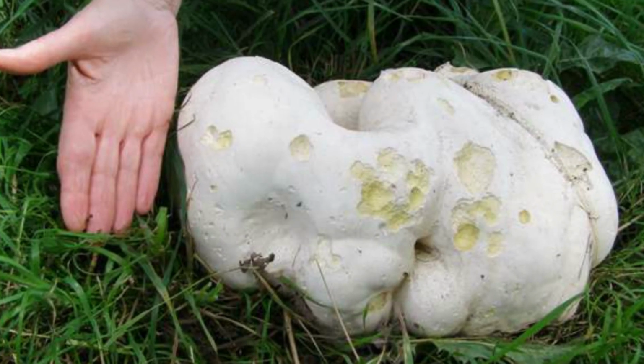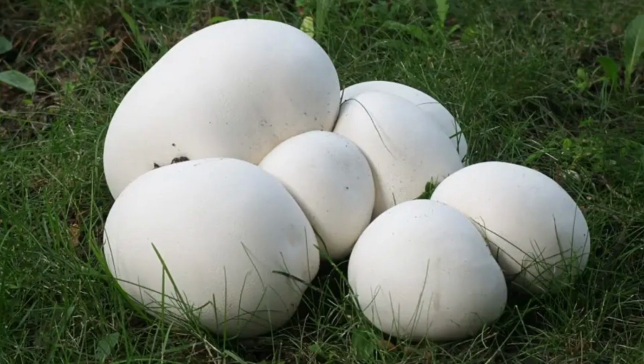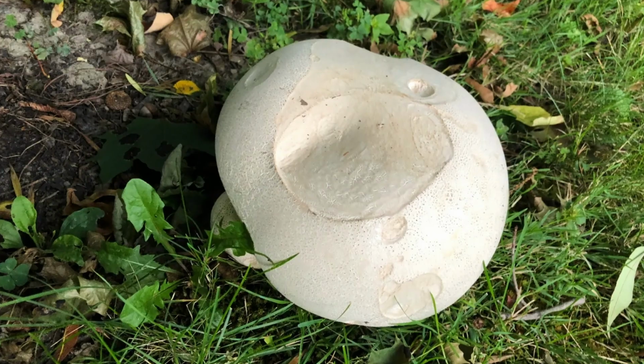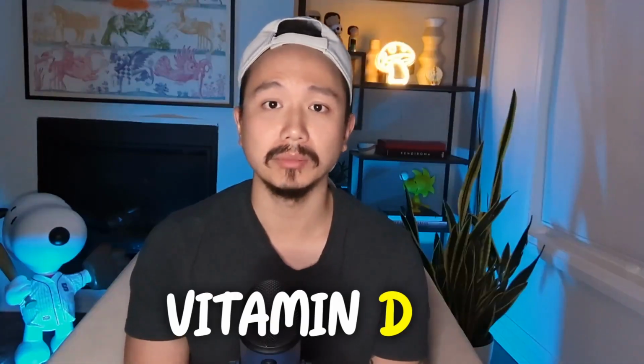We've talked about identifying, harvesting, and cooking the giant puffball mushrooms. But did you know that these massive fungi also pack a punch when it comes to health benefits and nutritional value? That's right. These impressive mushrooms are more than just a culinary delight. They're also good for you. Giant puffball mushrooms contain a variety of vitamins, minerals, and antioxidants, such as vitamin D, potassium, and selenium. These nutrients play an essential role in maintaining your overall health and well-being.